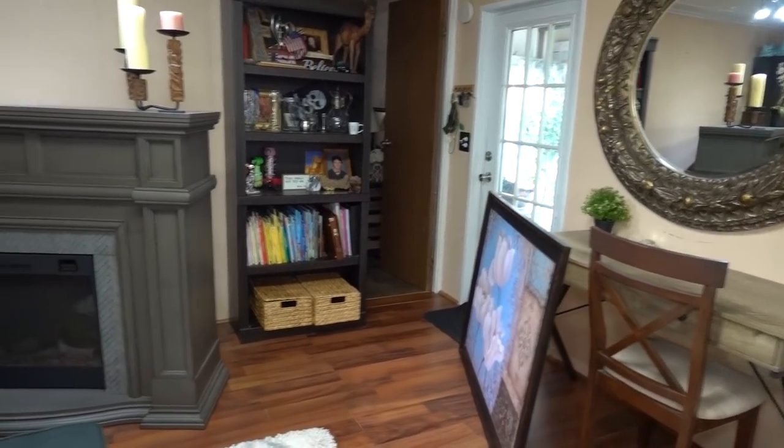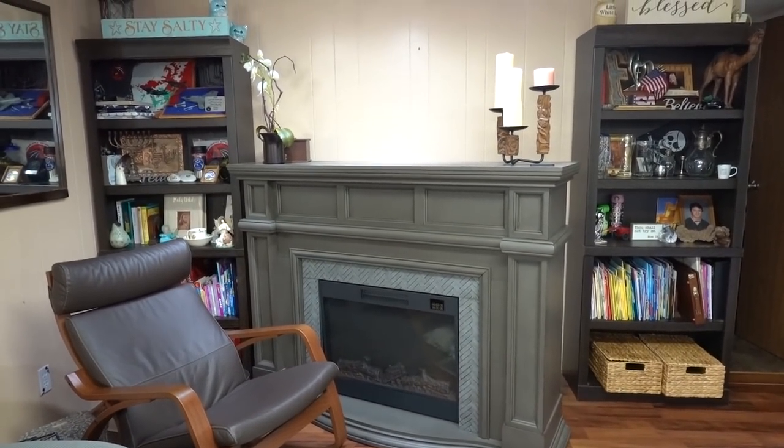So would you say that this fireplace is built just like our house? Yes. Okay. So, that's what it looks like.